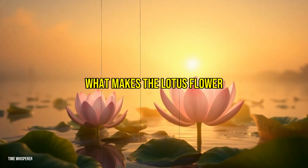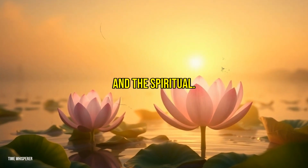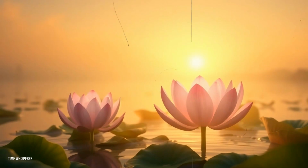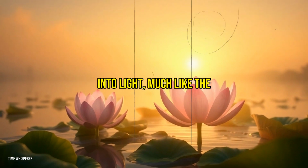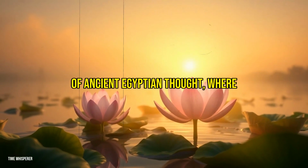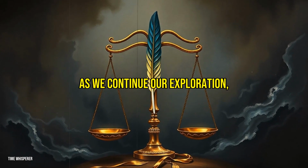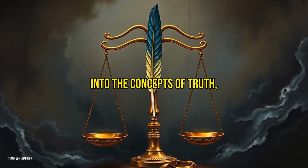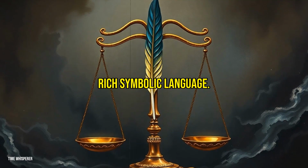What makes the lotus flower particularly captivating is its dual symbolism. It represents both the physical and the spiritual. On one hand, it is a tangible reminder of the natural world's beauty and resilience. On the other, it serves as a metaphor for the soul's journey, rising from darkness into light, much like the sun each morning. This duality captures the essence of ancient Egyptian thought, where the material and the spiritual were deeply intertwined. As we continue our exploration, we'll uncover the feather of Maat, a symbol that delves into the concepts of truth, justice, and cosmic order, revealing yet another layer of Egypt's rich symbolic language.